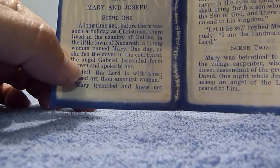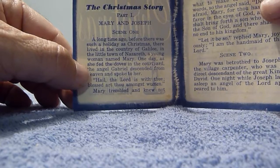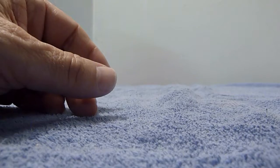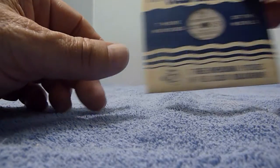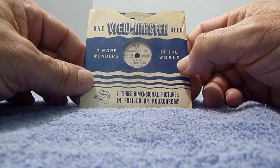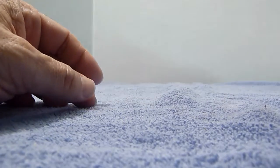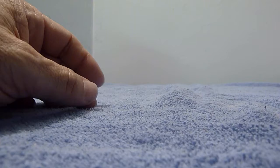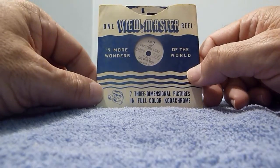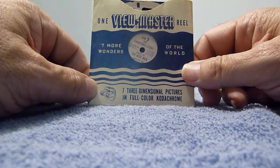And here's what the booklet looked like. Just like the other. Now this Christmas story has three parts. That first part I just read, this is the shepherds. And then the third part is the wise men.